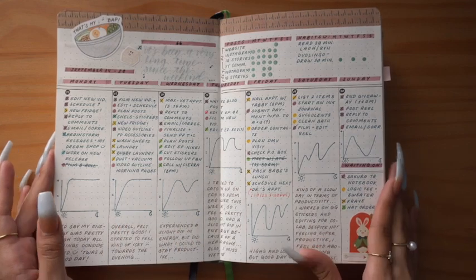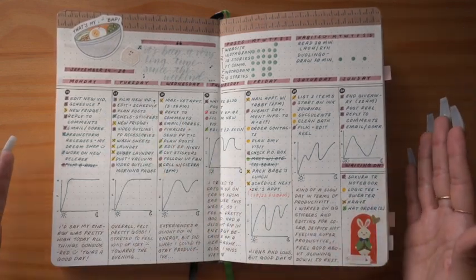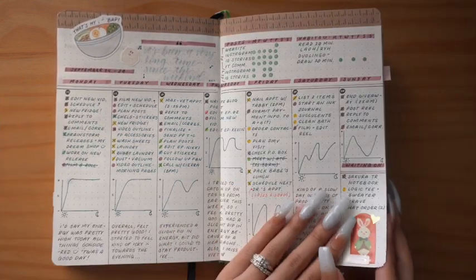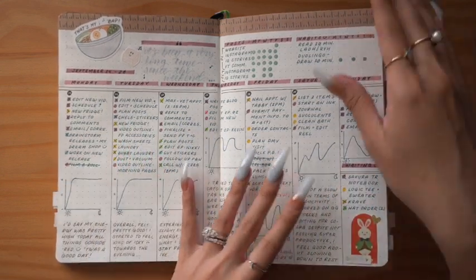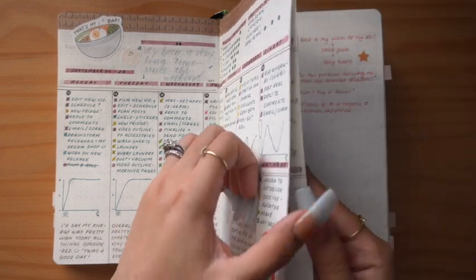Here's a fully filled out weekly spread, and again, I like that I used as much of the paper as possible. There wasn't really wasted space, but what I've learned is that it's okay to have space. Space can be pretty meaningful when you're putting together your spreads, but I was just kind of going through a phase where I wanted to fill up as much page as possible.